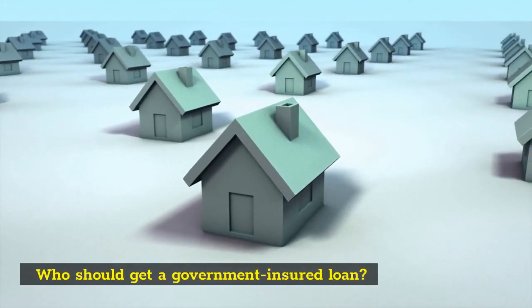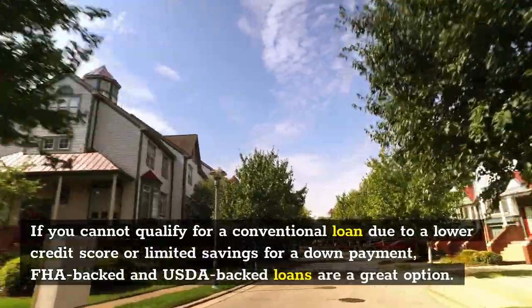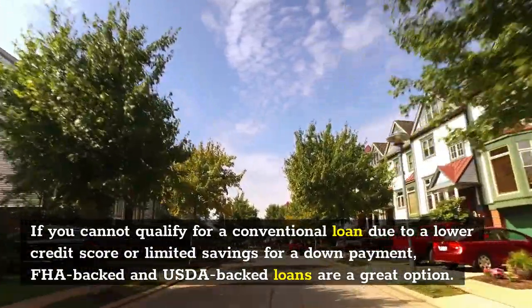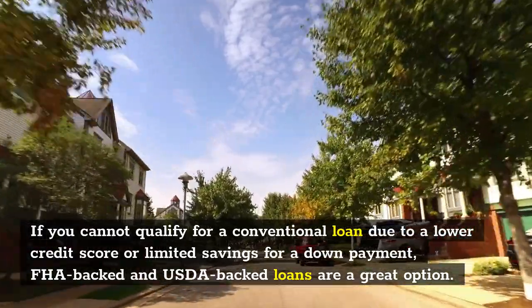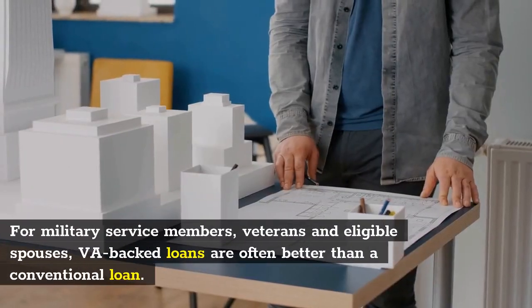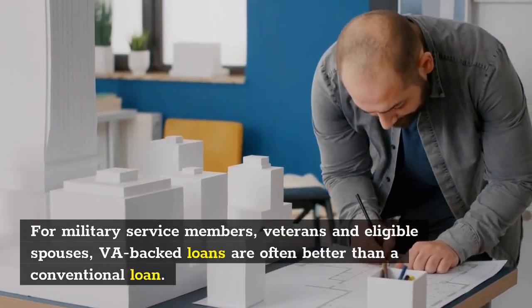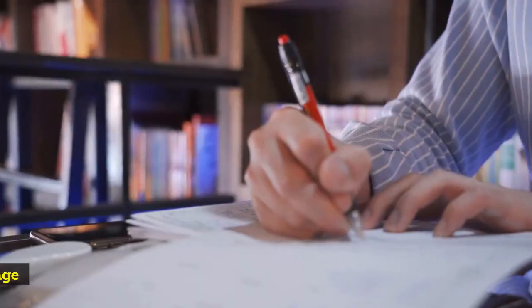Who should get a government-insured loan? If you cannot qualify for a conventional loan due to a lower credit score or limited savings for a down payment, FHA-backed and USDA-backed loans are a great option. For military service members, veterans and eligible spouses, VA-backed loans are often better than a conventional loan.